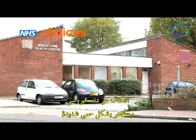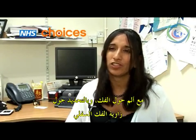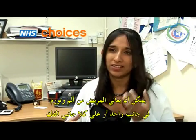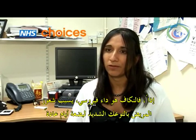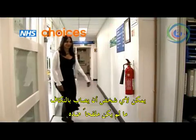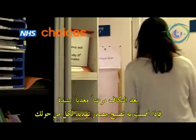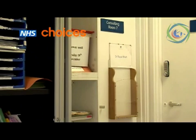Mumps is a viral illness, and it tends to present with a high fever and pain just around your jaw, around the angle of your jaw. Could be one side or both sides, some pain and swelling. So it's a viral illness, and you usually feel really awful for a few days with it. Anybody who hasn't been immunised could potentially catch mumps. It's quite an infectious disease, so if you have got it, then you are quite infectious to others around you.